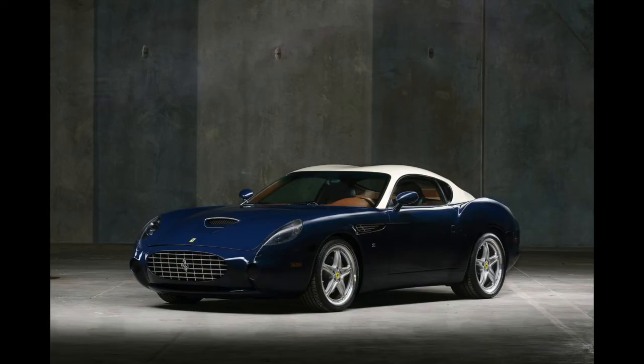So that's the sad part. But they're still great cars. So next up on the bidding paddle, we have a 2005 Ferrari 575 GTZ Zagato.